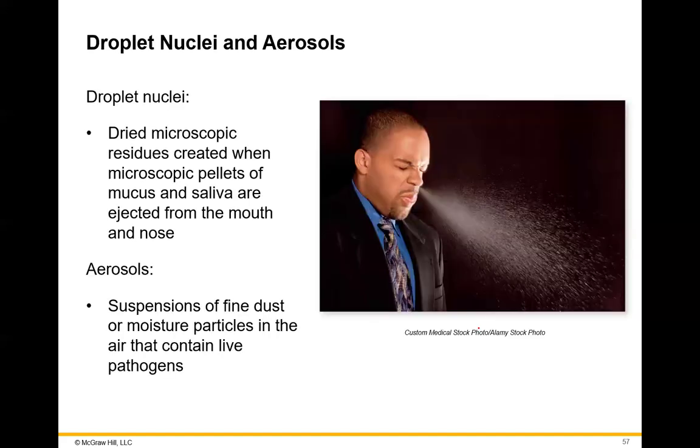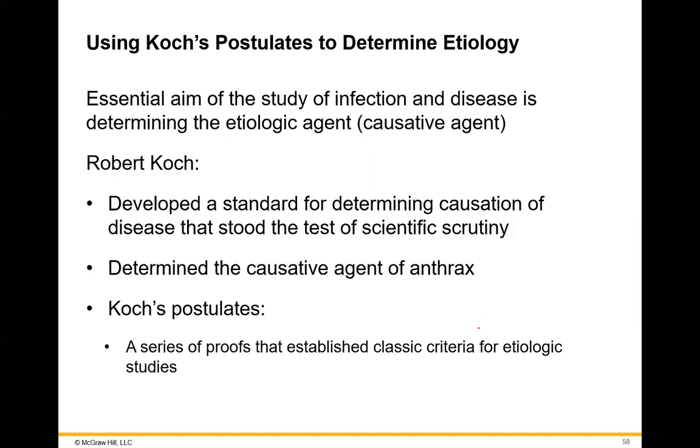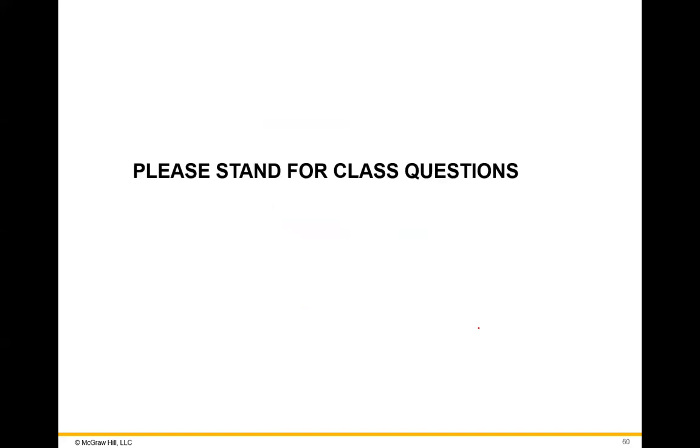Anyways, now we're actually at this. Robert Koch, he came up with these postulates to identify the causes of infection, basically. Okay, so that was that.